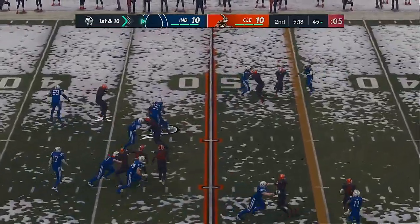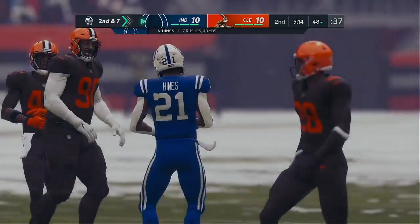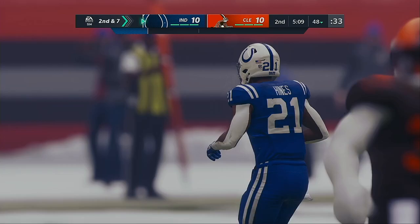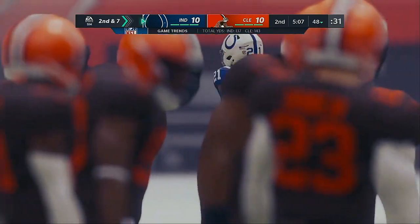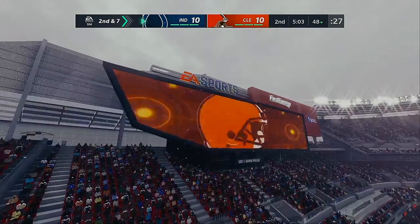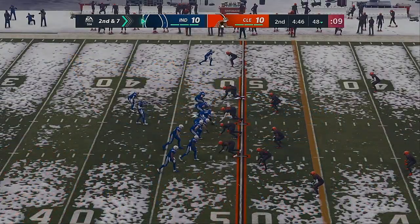They'll run on first down. Hines pushing forward for three up to the 48. Brandon, all things considered, they have to feel pretty good about getting that type of a gain considering the blitz that they just had against them. At their 48-yard line. Second down at seven.